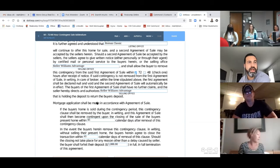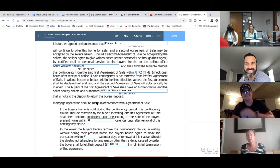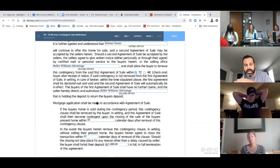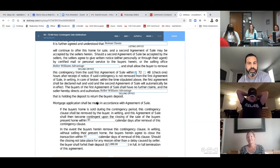I've done this, and I saw that it was still active in the MLS, and I was on their case. I said, "You better market CCS." I was looking out for my client. I didn't want them to get a backup offer. Be careful with terms: a secondary offer that would force us to make a decision.